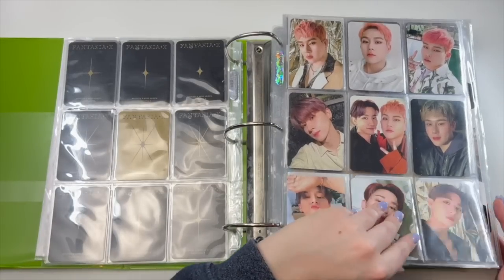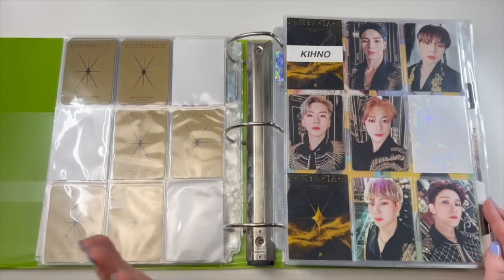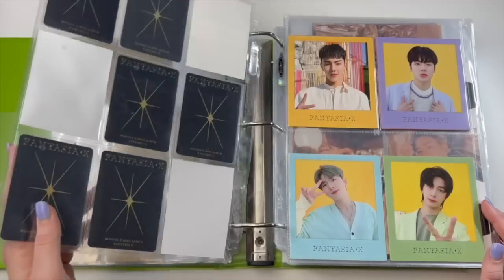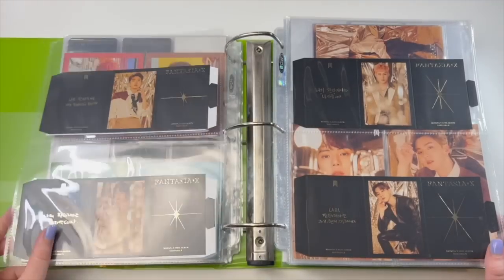Separated them by their units. Got all the unit cards here and the Kino cards. I think this was still a full set back then. Don't quote me on that though. I don't really remember. It's been so long.